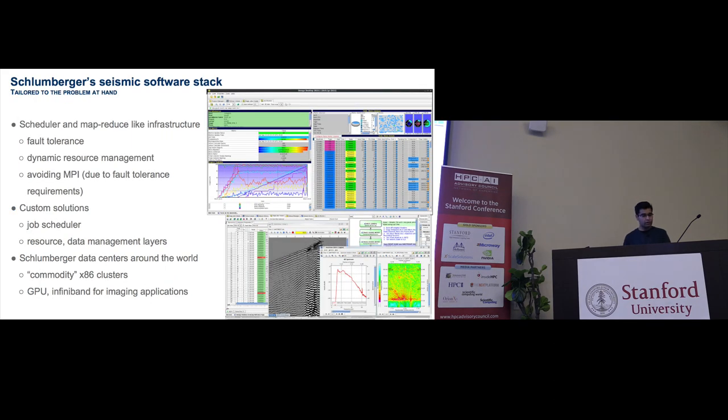So, a quick view of the Schlumberger seismic software stack. As I said, we traditionally have data centers, clusters of CPUs and GPUs. Our software runs algorithms which are not just one particular algorithm, it's a mixed suite of algorithms. And we have file systems and layers of networking. The software stack is fault tolerant, and we have custom job schedulers for this case.